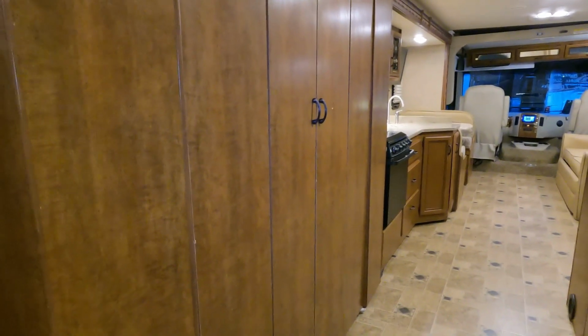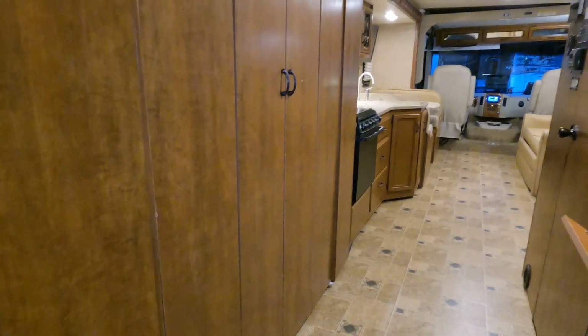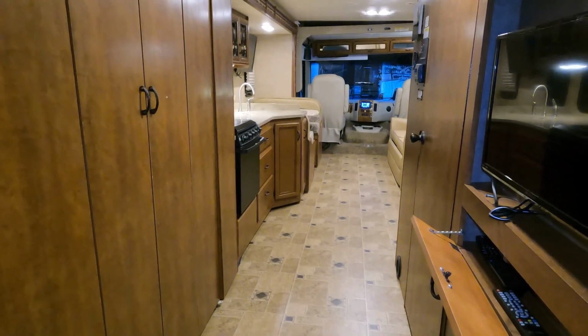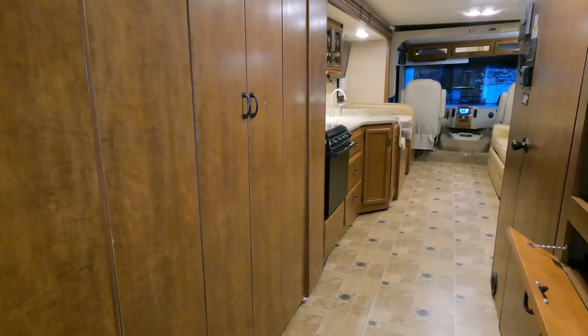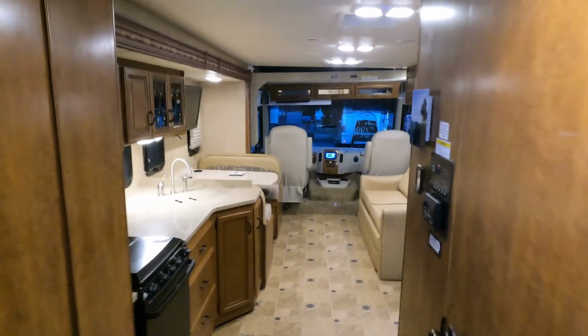I said, just imagine the space. Of course, they didn't really have bunkhouse motorhomes back then. They had travel trailers and fifth wheels. And so many of them thanked me for that, because they never even thought of a couple buying a bunkhouse just for the extra storage. But it does make a lot of sense.